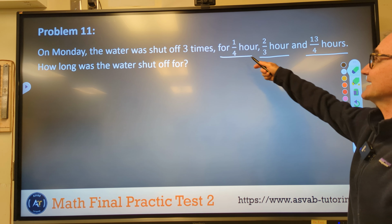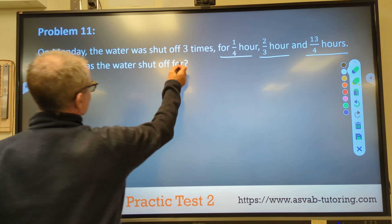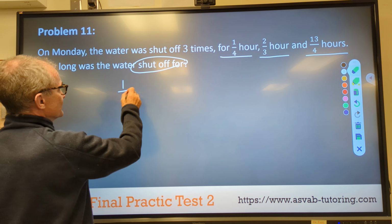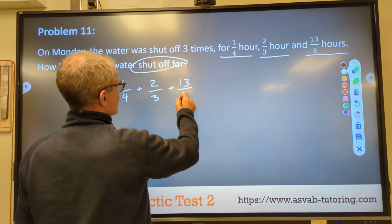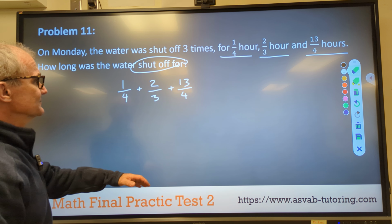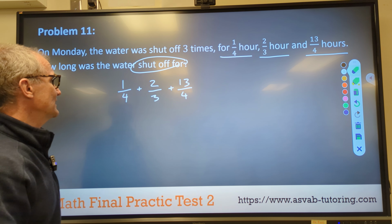All right, so I got to add all 3 of these up to get the total time the water was shut off. So I have 1/4 plus 2/3 plus 13/4. The way I add or subtract fractions is common denominator. The number that 4 and 3 are going to go into is 12.